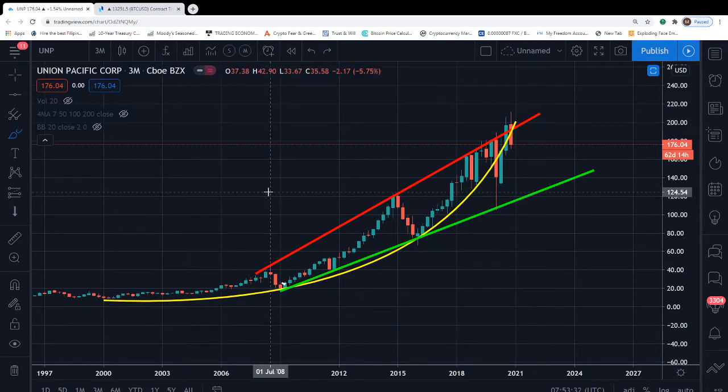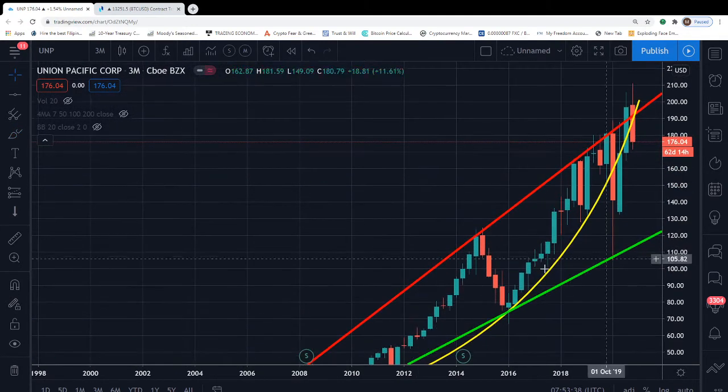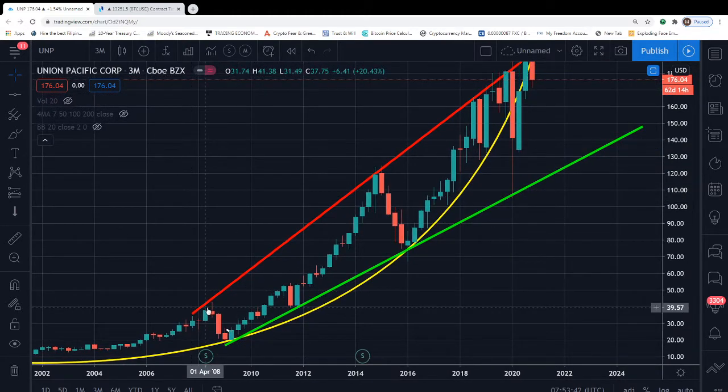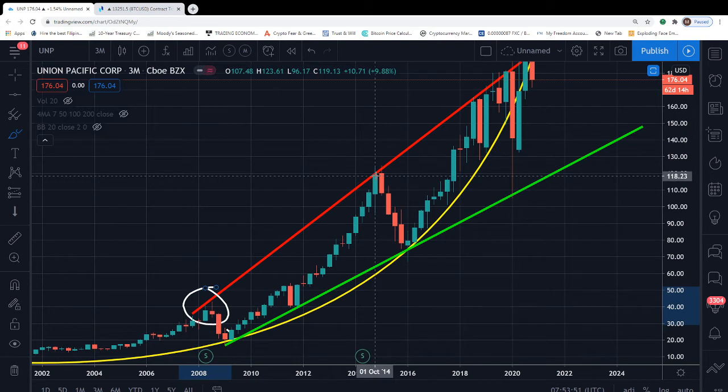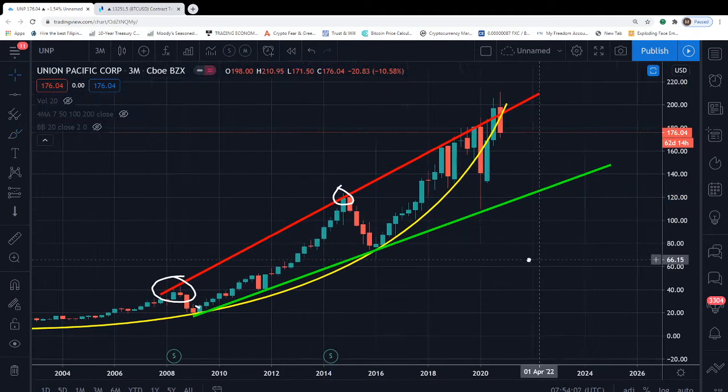So the first thing I want to start with is the resistance line. We're going to zoom in here just to make sure that I have a pretty accurate line where it should be. If you see back here, April 2008, around 40 bucks, got some resistance on that red line there. And going over to 2014 in October, we had another touch point on that line at about $120 right here on these two candles.